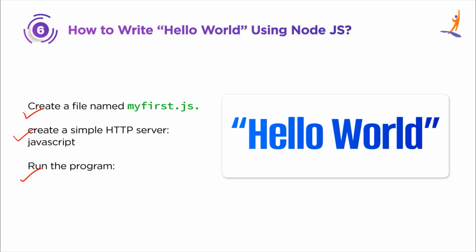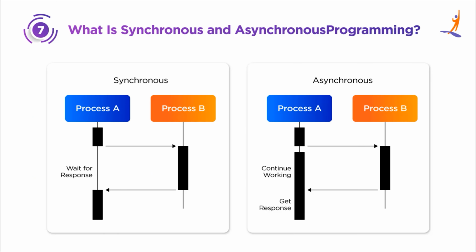Okay. So moving ahead with our next question, which is what is synchronous and asynchronous programming? So this is a very important question which is mostly asked in all the interviews. The difference between synchronous and asynchronous programming primarily concerns how tasks are executed in relation to one another. Talking about synchronous programming, tasks are executed one after another in a sequential manner, and each task waits for the previous one to finish.